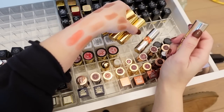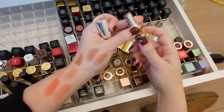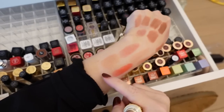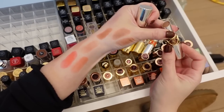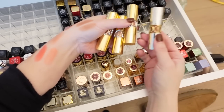And then this is number 1. This I feel like I've had a long time. That's this color. That actually still smells okay. All right, well, I guess I'll hold on to all of these.